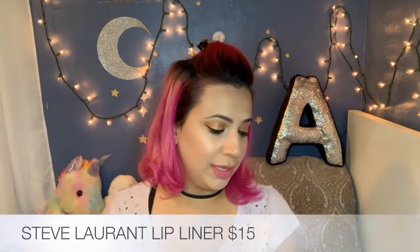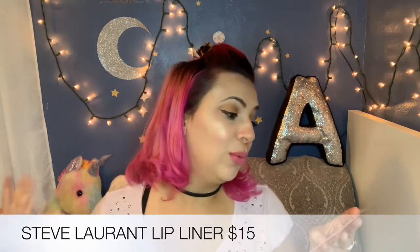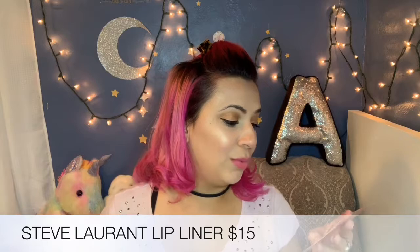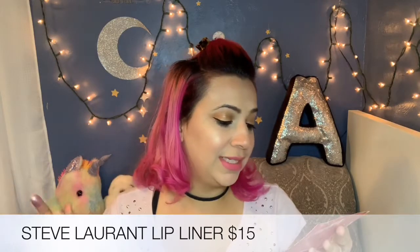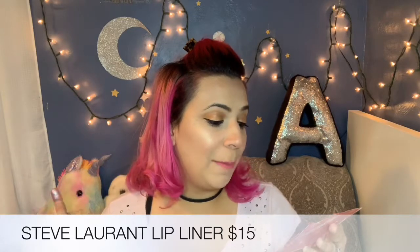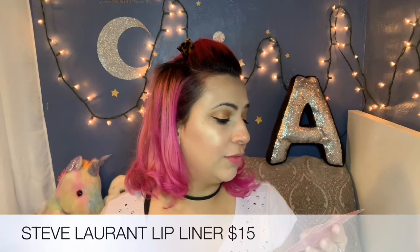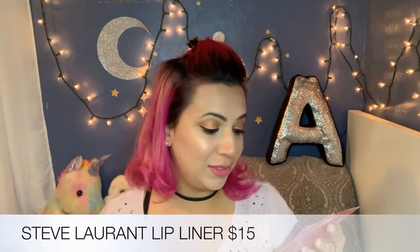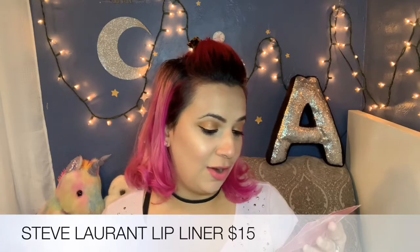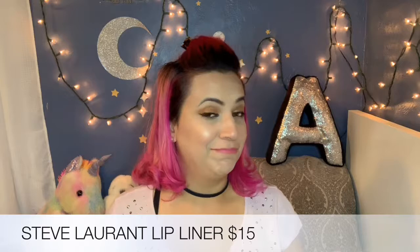And then for the last item, the lip liner, the little message that they wrote says: reshape, resize, and redefine your pout. This lip pencil is total magic. It smooths over your lip line for a seamless and flawless finish, completely waterproof, so no transferring or bleeding all day long. It lasts up to 7 hours.